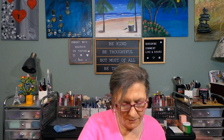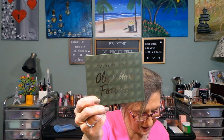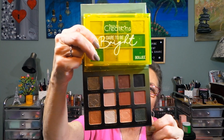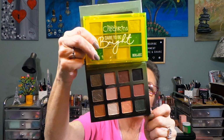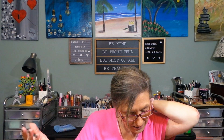This came from the Boxy mystery boxes from the Boxy shop. I love this palette. I did swatch this one, Olive You Forever. I'll just use this to block since I have to block mirrors. I can't see myself using this all the time if I'm going to be honest, but I love it. But for specific tones, which are in here, I definitely love it. And this is the perfect size palette. I love that size.